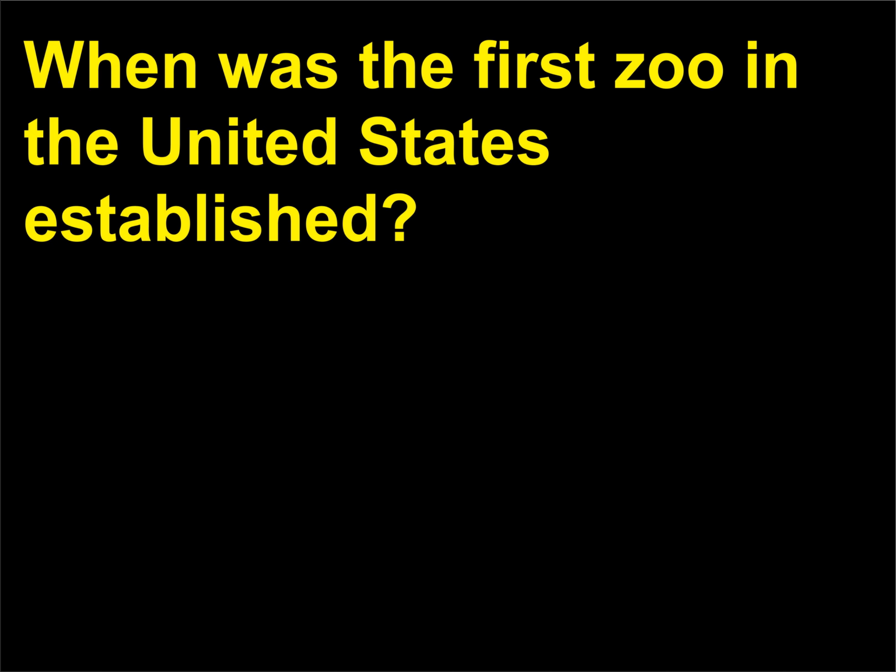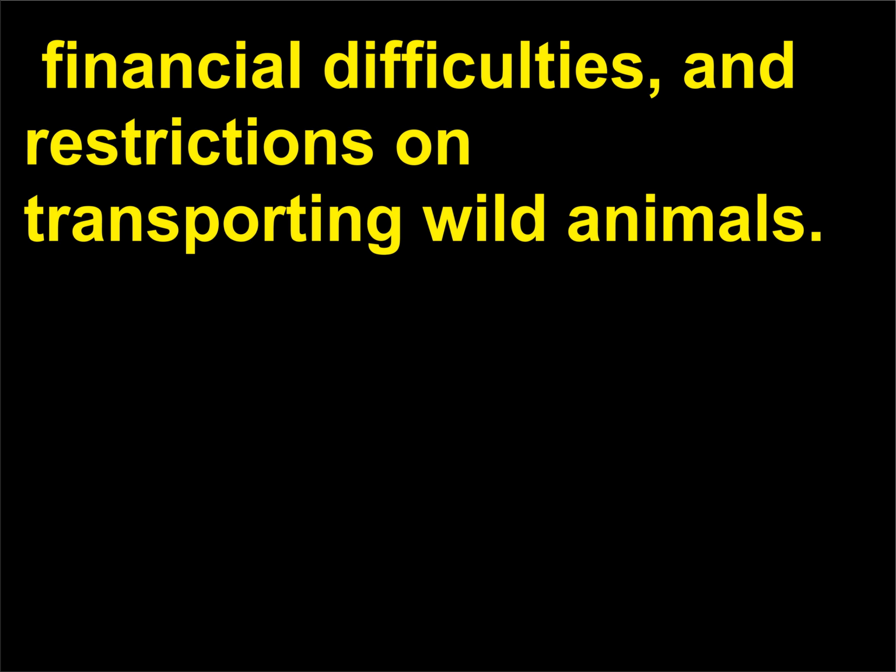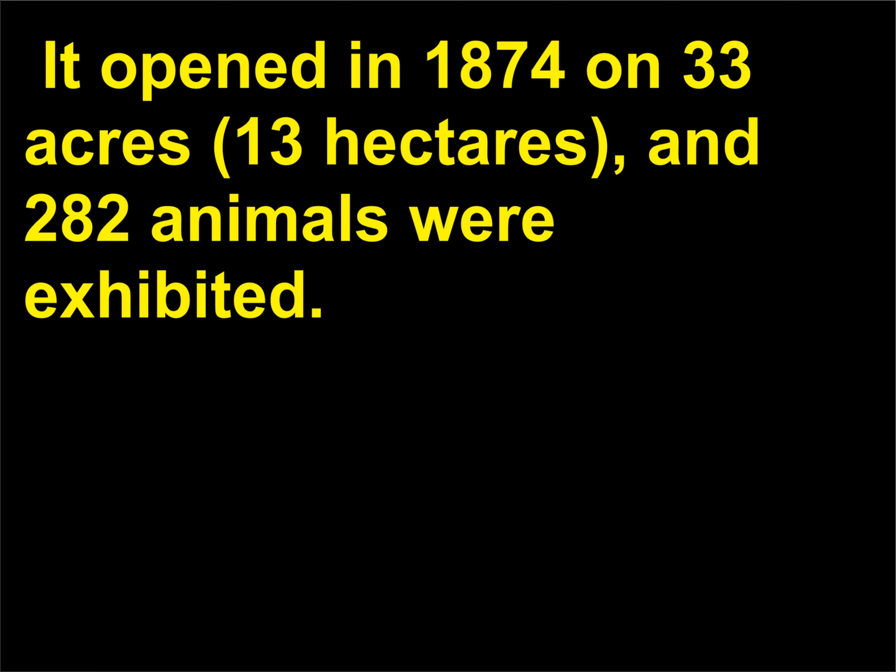When was the first zoo in the United States established? The Philadelphia Zoological Garden, chartered in 1859, was the first zoo in the United States. The zoo was delayed by the Civil War, financial difficulties, and restrictions on transporting wild animals. It opened in 1874 on 33 acres, 13 hectares, and 282 animals were exhibited.